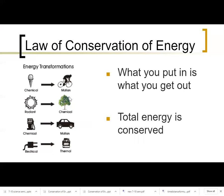So we have this concept called the law of conservation of energy. Basically says that energy cannot be created nor destroyed. All of the energy that was here at the beginning of the universe is here now. So what you put in is what you get out. But the total amount of energy is conserved.